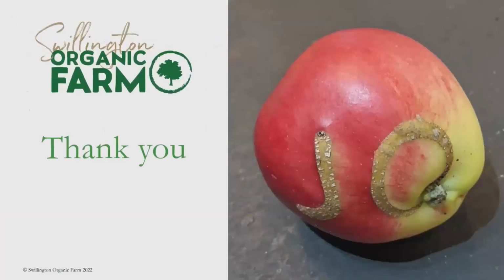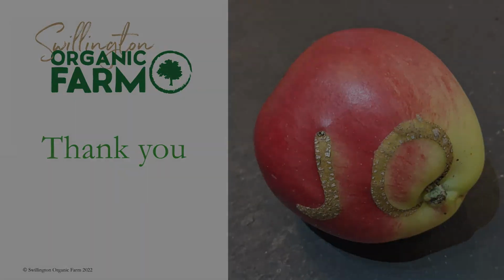Right, and if anybody could tell me what caused this, and it wasn't me scraping my name into an apple, it'd be really useful to find out. It must be some sort of weevil, I think, but if anybody could tell me, I'd like to know. Thank you.